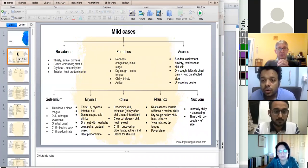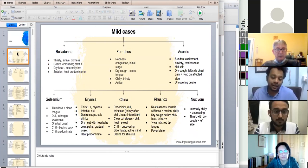First question, should we give Aspidosperma in 6? Aspidosperma works better in 6, but you can give it in any potency, but I prefer 6.